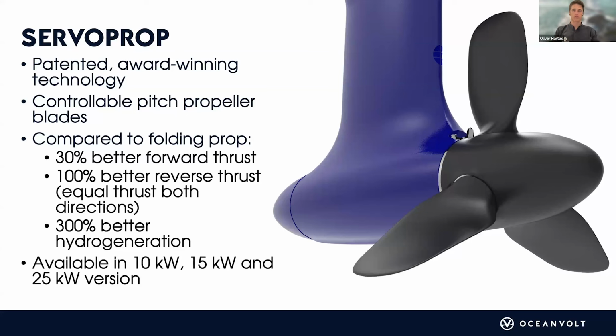And then the figure: 300% better regeneration. Again, this is because the blades get set to the exact right pitch to be generating power for you, so you don't have to worry about the blades opening of your folding propeller. All around, it's a really fantastic solution.